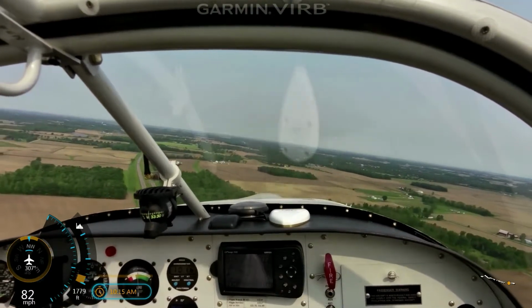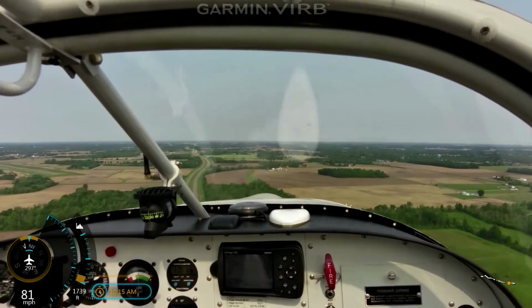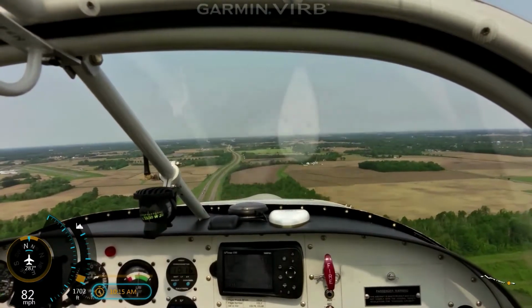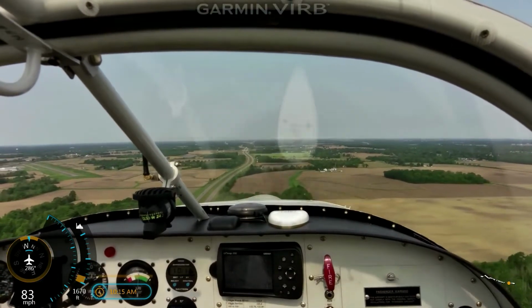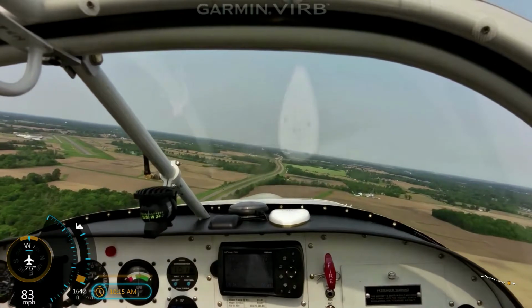Wadra traffic, Cessna 4 Echo Romeo is turning crosswind, runway 20, Wadra. Actually, it looks like it's right down the runway. And Galion traffic RV 6 Delta Mike turning final 23.